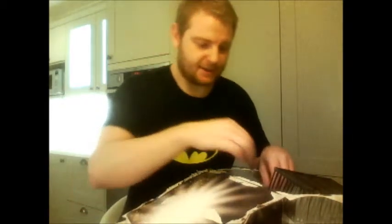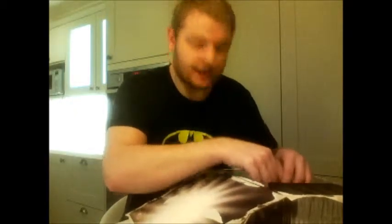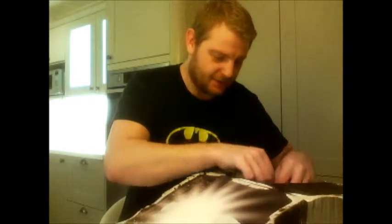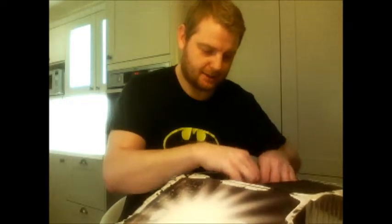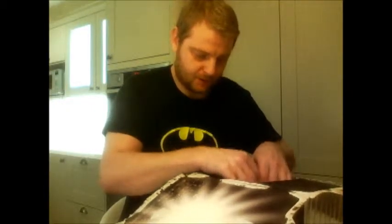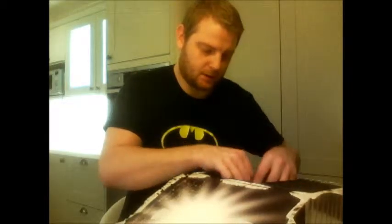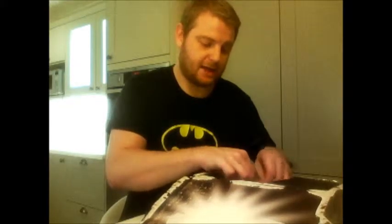There's a lot of cable ties with these figures, which I found out in my Jim Gordon review. And these things are really, really annoying. So just trying to undo most of these. Luckily, this figure is coming apart a lot more easily than the Jim Gordon figure did. Like I said also in my last review, the Jim Gordon review, which is up on the channel. If you've not seen it, check it out.